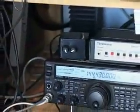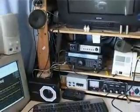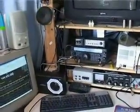So have you used Digimodes at all yet, or have you received Digimodes? I've received, but I'm having problems with the interface, so I can't actually transmit at the moment. Have you looked at slow scan television at all? I haven't actually got a program for slow scan yet. It's something to come when I've finished the interface.